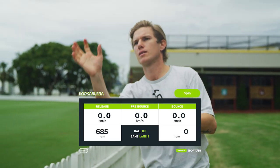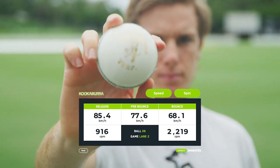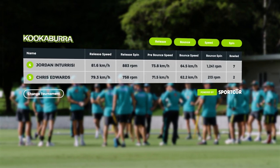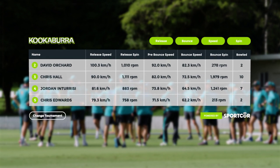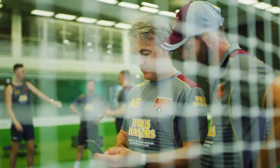The good stuff is around spin, speed, and multiple points from the bowling action. So release, pre-bounce, as well as post-bounce. So after it's actually hit the pitch and it's coming straight at the batter, how fast is it traveling? What spin rate? Is it swinging? That kind of thing. Technology's come a long way now to have something like this in the ball that gives us direct feedback, so I would love it.